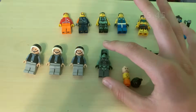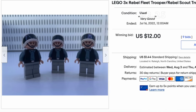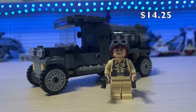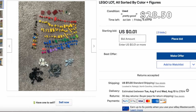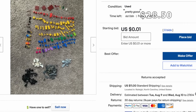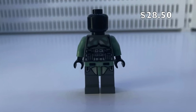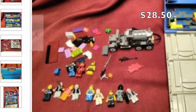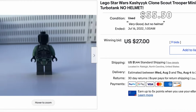These guys only came in one set, the big turbo tank from that year, and these guys are scoring around $50 on the aftermarket. So, last episode, I traded up to 2 Ninjago figs, which I sold for $2, 3 Rebel Troopers, which I sold for $12, this Indiana Jones truck, which I sold for $14, then all the pieces that I sorted, haven't sold those yet. If I do sell them, which I probably will later, I will put the money towards something else in this challenge. And lastly, the 2005 Kashyyyk Trooper, I forgot to mention, he did not come with a helmet, and that's how I sold him, and I sold him for $27.